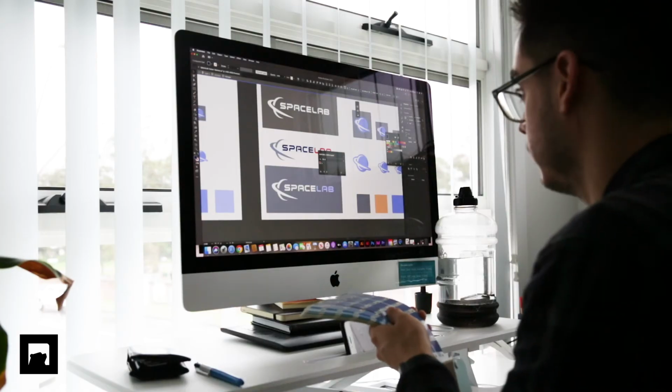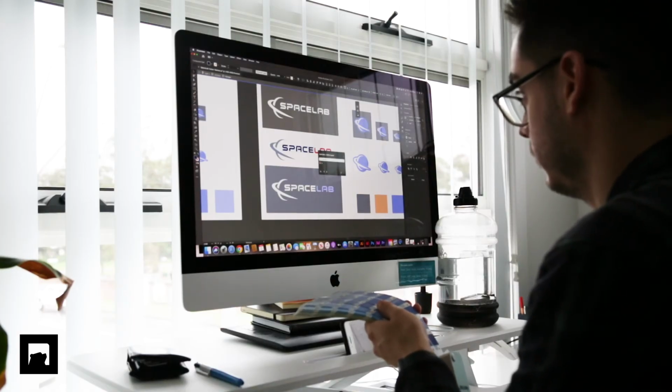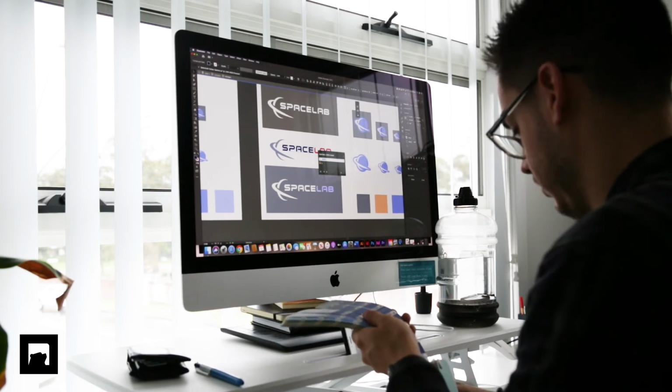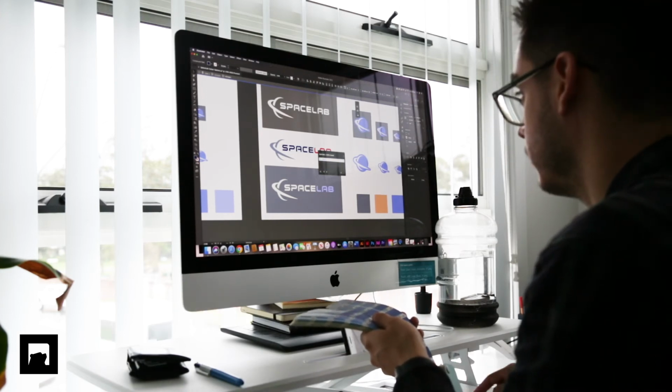So the whole reason why we color match the different color options in the color palettes to actual colors in Pantone swatch books is to help the client keep their brand colors consistent within all their marketing material. And we'll dig into this more in the next episode in the implementation phase.